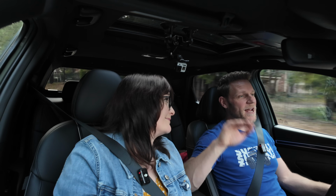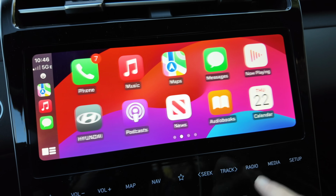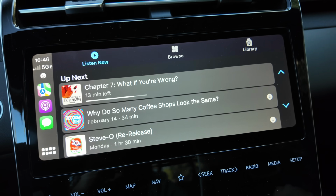Not to dive into a rant, but with the basic screen, you get Apple CarPlay and Android Auto wireless. But then, for some reason, when you go up to the 10.25-inch screen, as is the case with all Hyundai Kia vehicles, you lose that wireless functionality and you have to have a wire to connect your phone. Still don't have a good explanation as to why that's the case.